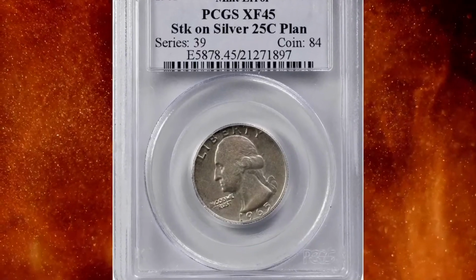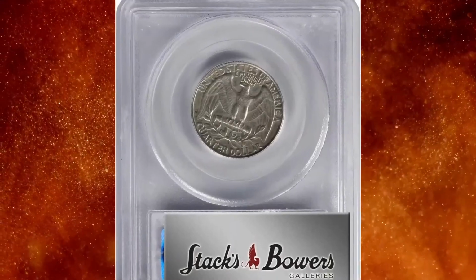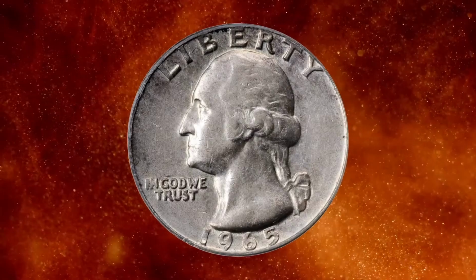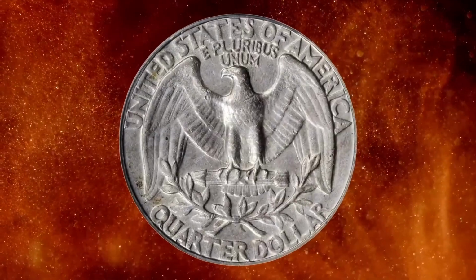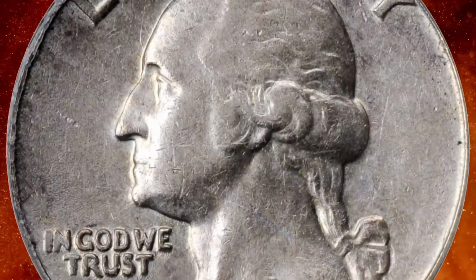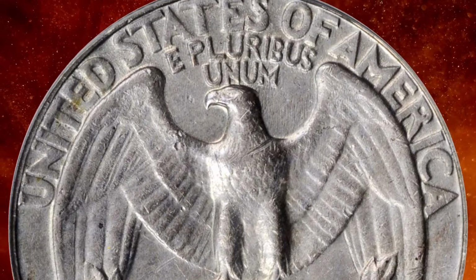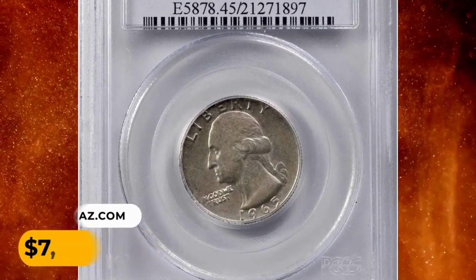Number 8, a 1965 Washington quarter struck on a silver quarter planchet, graded as EF45 by PCGS. EF stands for extremely fine in the coin grading scale. Always popular as a transitional year, a leftover silver planchet from 1964 was apparently struck in a supposedly empty tote bin, then jarred loose in 1965 and struck. Moderate circulation is evident over the high points, and there are no detracting marks. A rare and very desirable off-metal error coin that was sold for $7,500.